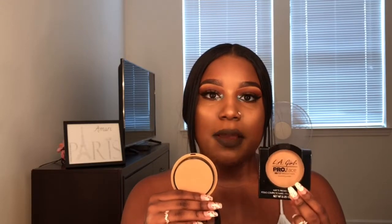So I got these two powders in the shade medium beige, and these work pretty good too. I mean, as you can see in the pan, it looks really light, which I wanted it to be really light, but I feel like once it goes on under the eyes, at least, it gets darker, which I'm not a huge fan of. When I want to set my highlight, I want it to be bright.